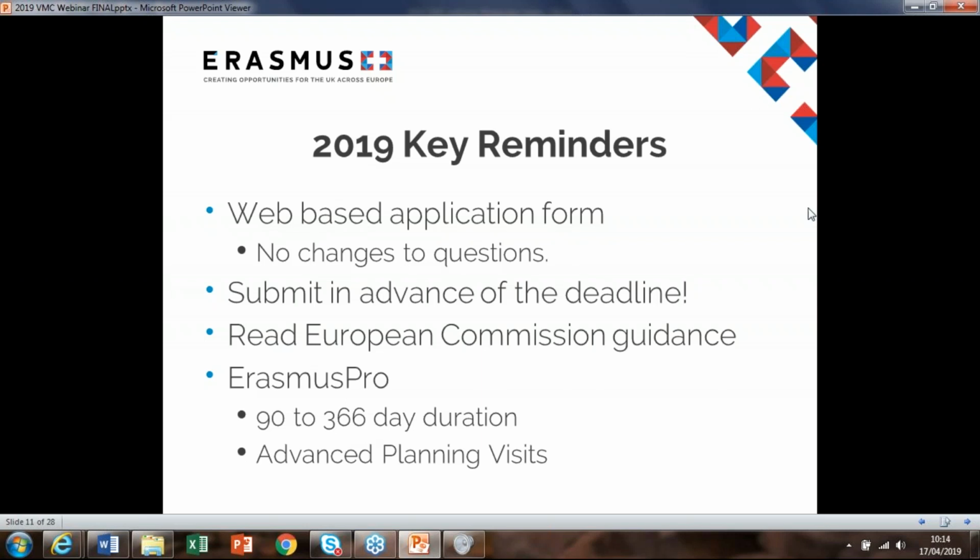The incorporation of Erasmus Pro activities will also affect how you explain how you'll manage and prepare for different types of mobilities, short-term versus long-term, and how you increase the mobility activity and ensure mobilities continue to be of a high quality going forward.